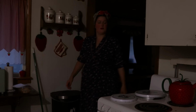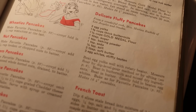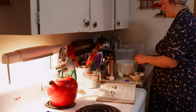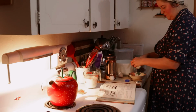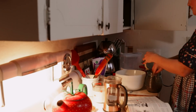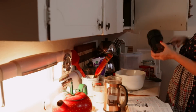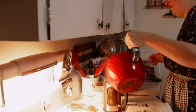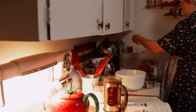Now on day 2, I was taking from the Betty Crocker's new picture cookbook, and I went for tomato juice, delicate fluffy pancakes, the recipe which is in the Betty Crocker cookbook, butter, maple syrup, bacon, and coffee or milk. For the pancake recipe, you will need 3 egg yolks, 1 2/3 cup thick buttermilk, 1 1/2 cups of flour, 1 tablespoon of sugar, 1 teaspoon of baking powder, 1 teaspoon of soda, a 1/2 teaspoon of salt, 3 tablespoons of soft butter, and 3 egg whites stiffly beaten.